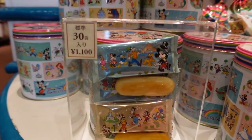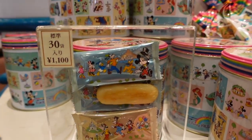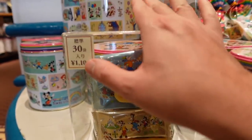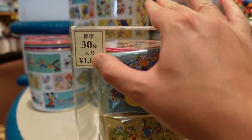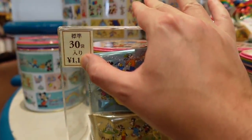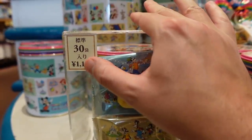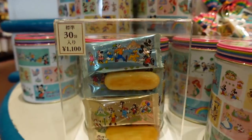So really quick, again, I know for a lot of you that have watched all my merchandise videos, this is old hat for you, but for those of you that are new, quick price conversion: drop the last two digits, and that's roughly how much it is in US, Canadian, New Zealand, Australian, Singapore dollars. It's about $11, give or take, right?